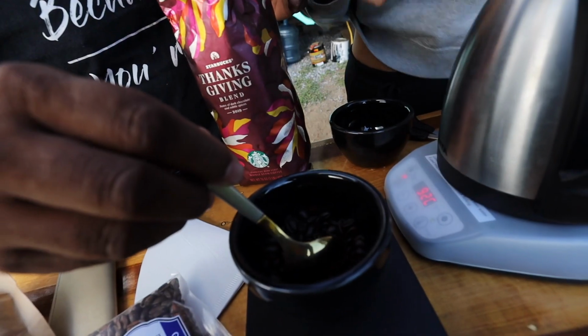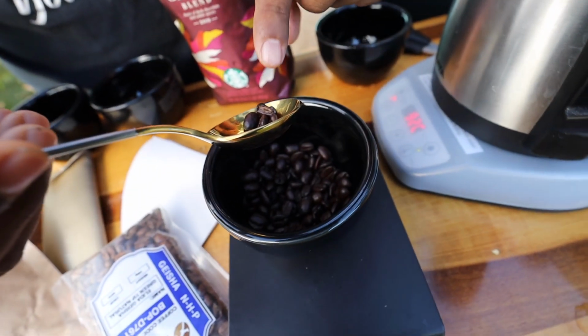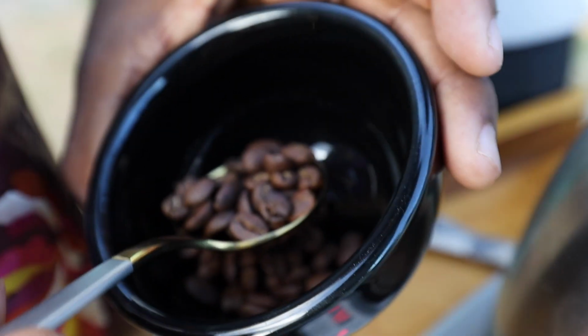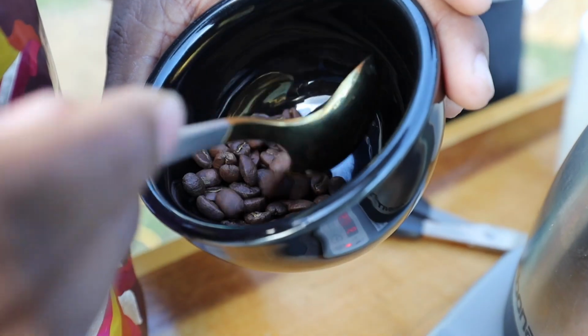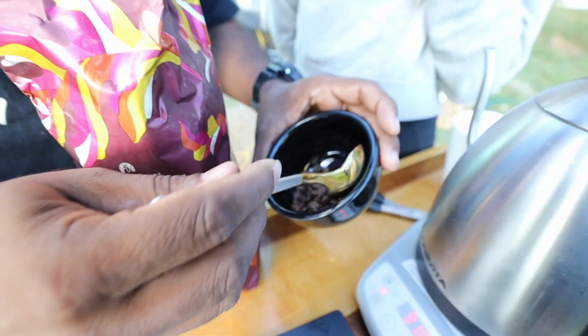Look at this one. This one is definitely burned on the outside, but raw on the inside. See, as opposite as your morning movement, you see there's an even roast in all of the beans. Of course lighter, but an even roast in all of the beans. No broken beans that we can see or scorched.